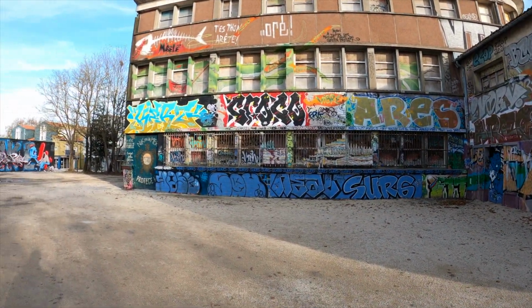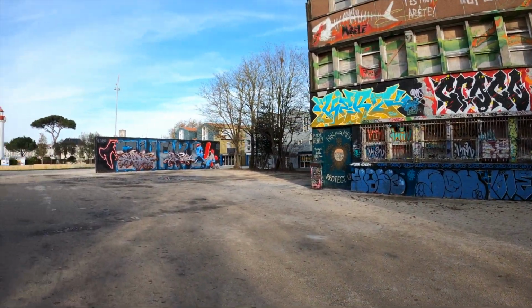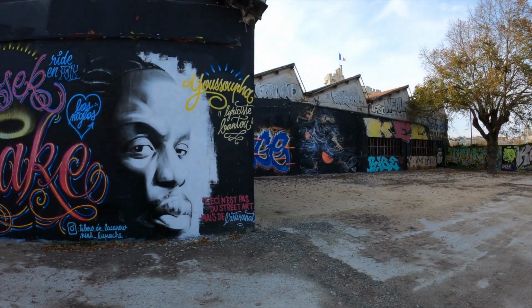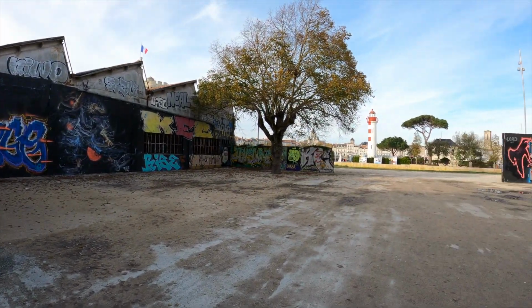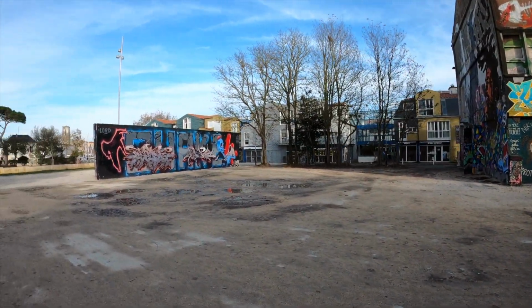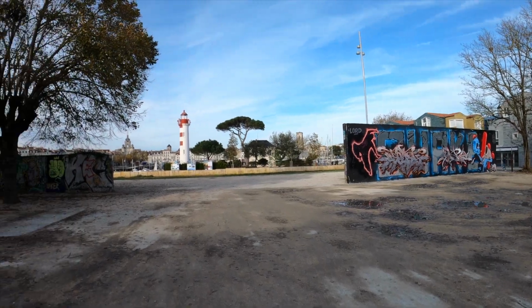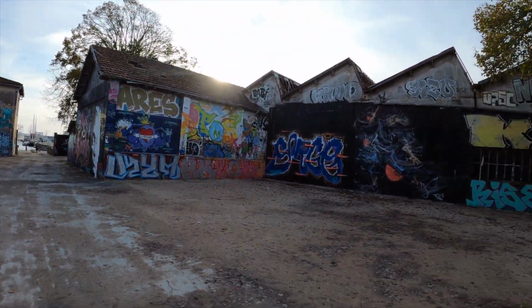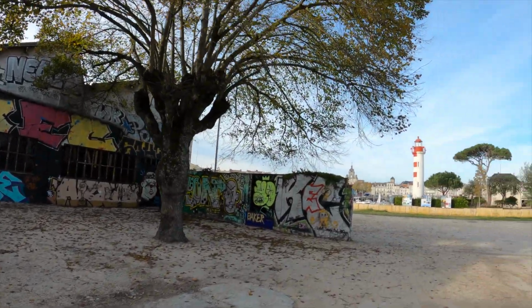Last time we were here, there were bars in this area, and it looks like we've moved to street art and graffiti. So there was actually a whole sitting area, and that might be what they do during the summertime. It's been a whole season, actually a whole year and a half since we've been here. So it's changed quite a bit, and there's no bars to be seen here.